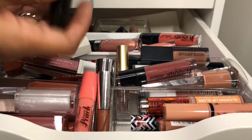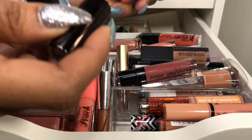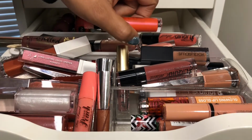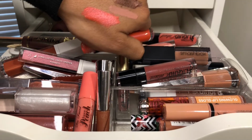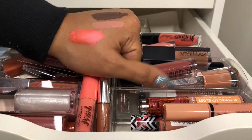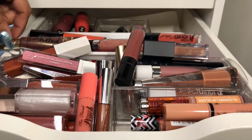Then I have this one called Spell, but I'm not sure if this is like a fall shade or what. Look at this, it's super bright. That's more like a summer shade, right? Or like, I don't know. Yeah, this is more of a summery shade. So I'm not gonna pop out this Ofra lipstick. I'm gonna leave that in here.